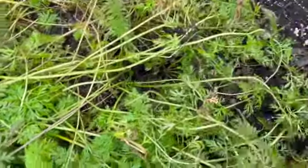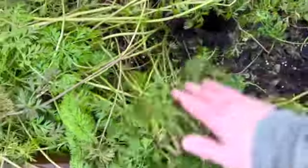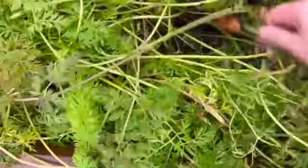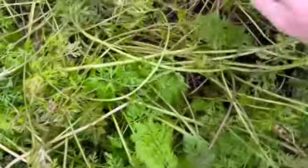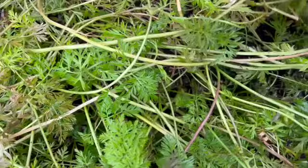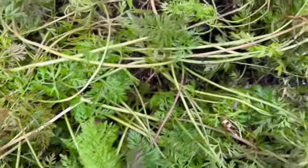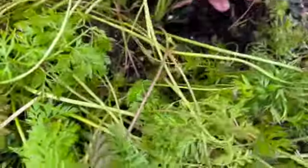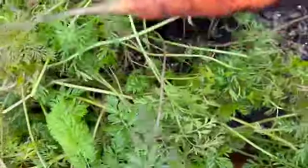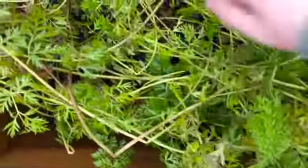I got some decent sized carrots for the first time ever. I was so excited. These are supposed to be small carrots, but some of them were still a little tiny. I went through and just picked the biggest ones that I could see. As you can see, those were really tiny. But I went through and I did leave some in the end.